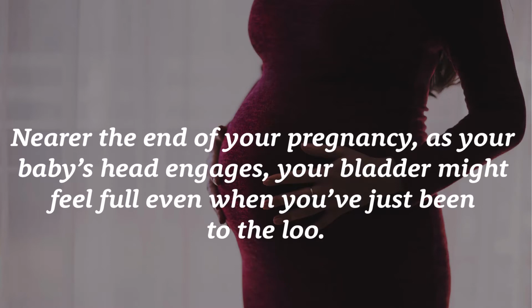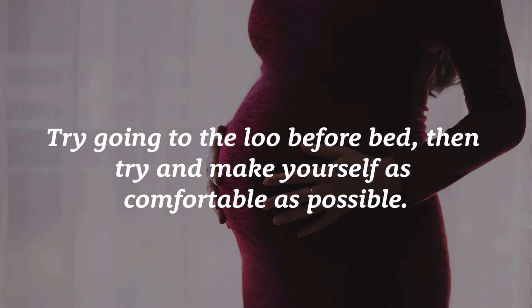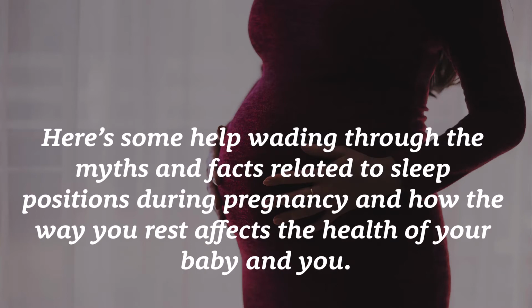Nearer the end of your pregnancy, as your baby's head engages, your bladder might feel full even when you've just been to the loo. Try going to the loo before bed, then try and make yourself as comfortable as possible. Here's some help wading through the myths and facts related to sleep positions during pregnancy and how the way you rest affects the health of your baby and you.